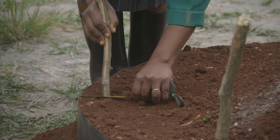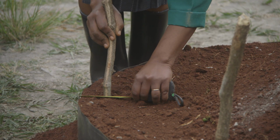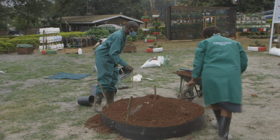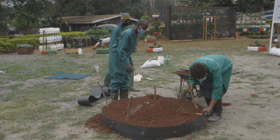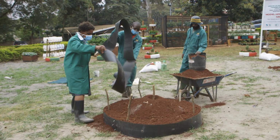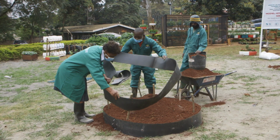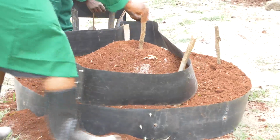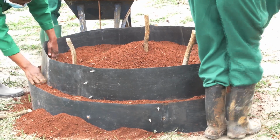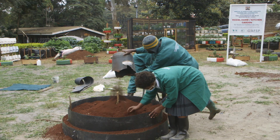After you fill the first layer, you measure from the edge 3 inches inside, because the next layer will be inside and it will be 3 inches smaller by diameter. So you measure 3 inches inside from the first layer. You put pegs all round. After putting pegs all round, you put again the second paper. Fill it like you filled the first one. Fill it, firming the soil. You measure again 3 inches inside, fill it again, continue like that till you reach the top.